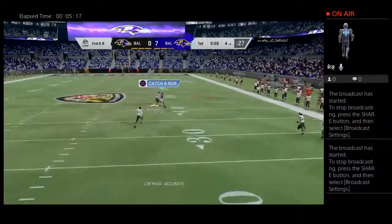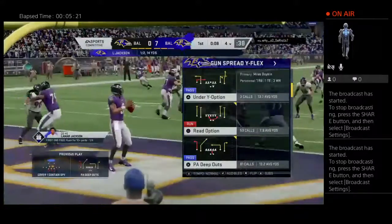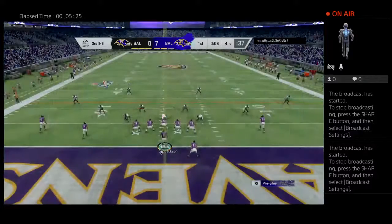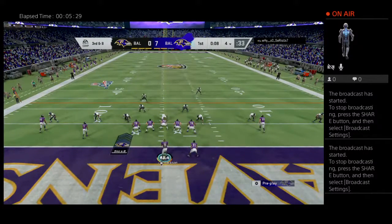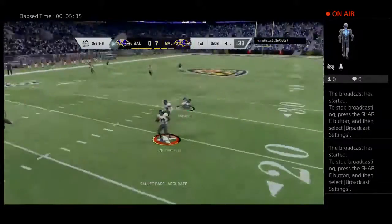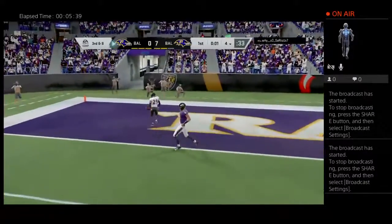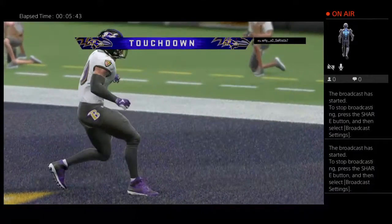He's going to float this one deep right side, and that'll be incomplete. Good protection that time, and they couldn't hook up on the long one. Now it's 3rd down. They'd like to avoid punting from their own end zone so they could use something here on 3rd down. Here's Jackson. And he fires one that's intercepted. It's the former Seahawk, Earl Thomas. And he will score. Touchdown, Baltimore.